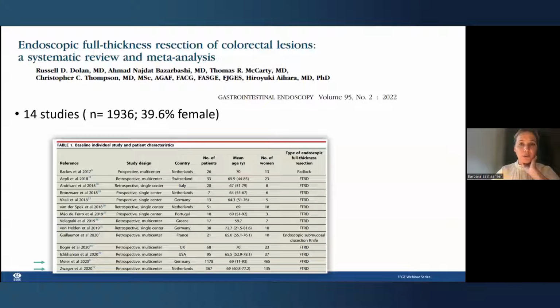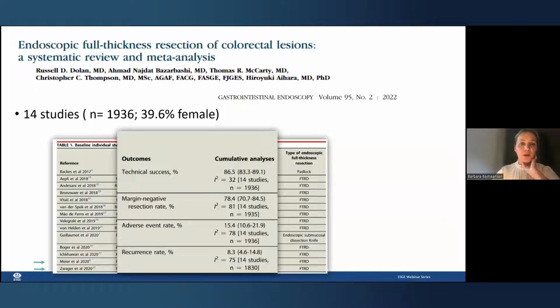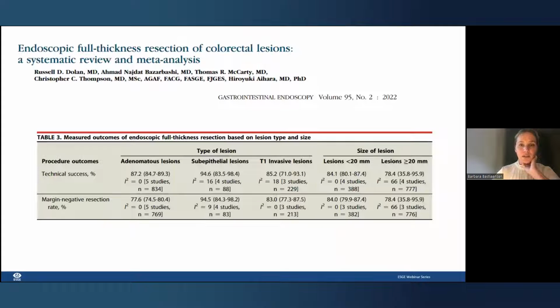Also, a meta-analysis has been published on the outcomes of endoscopic full thickness resection last year in GIE. Most of the studies are small and retrospective, but the Dutch and the German registry are in there, of course. Also here about the same results. So technical success rate of 86.5%, R0 resection rates approaching 80%. Adverse events in this meta-analysis are slightly larger, 15%, but that's maybe because the exposed full thickness resection technique series are in this, so not only FTRD case series, which might explain a slightly larger adverse event rate, in my opinion. I think I can skip this because it's quite the same.